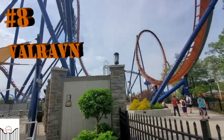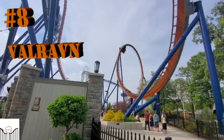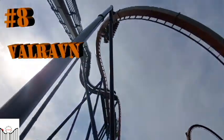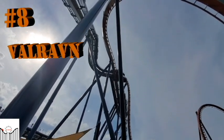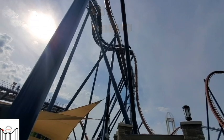Which doesn't make me mad because one of my home parks has SheiKra, which is a much longer, better dive coaster than Valravn. If you've never been on a dive coaster, then yeah, you need to ride this one. And by no means am I saying it's terrible, but it's not worth waiting over an hour for, which seems to always be the case right now.